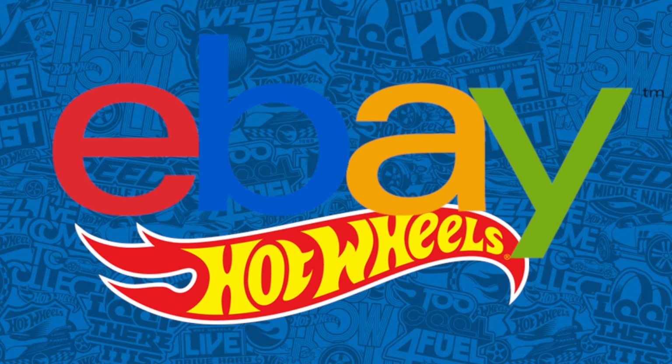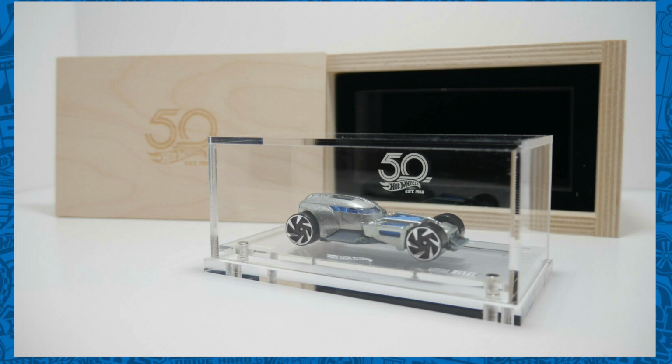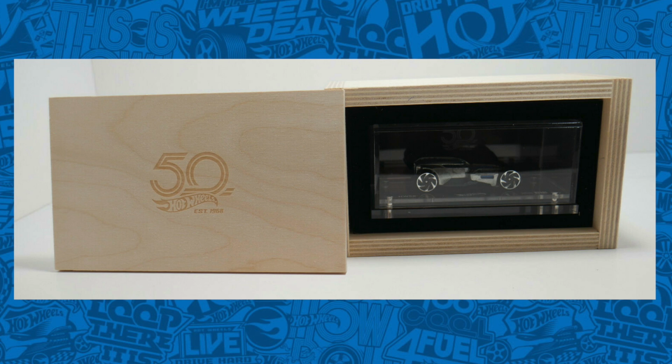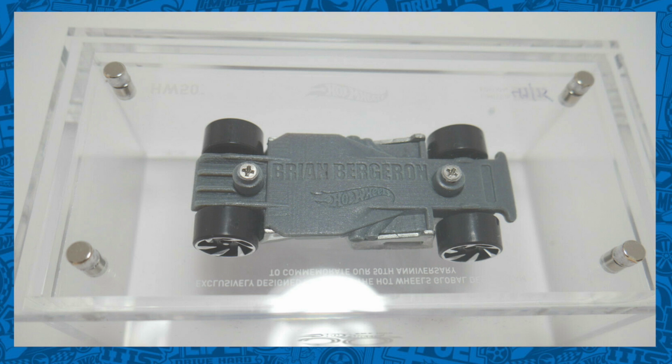During this whole quarantine time, I've spent a lot of time surfing on eBay for Hot Wheels, and I found this really interesting find. Check out this Hot Wheels 50th anniversary HW50 that was given out in 2018 at SEMA to the finalist of the Hot Wheels Legends Tour winners. This particular release was limited to 75 models, and this one is number 49. Each car was released with a laser-etched velvet-lined wood box and Lexan case with the car screwed into the case at the bottom. Each car also was customized with the winner's name on the bottom of the actual car.